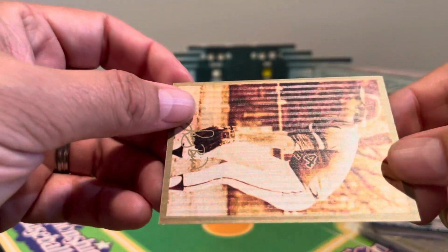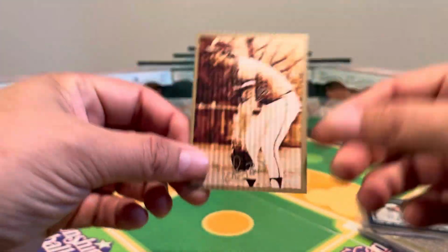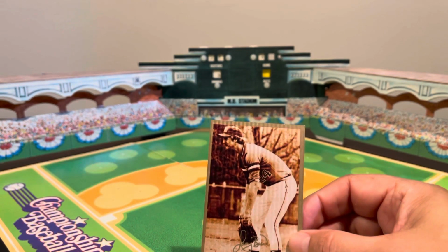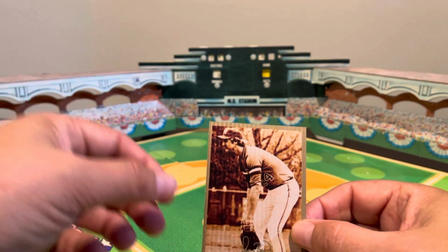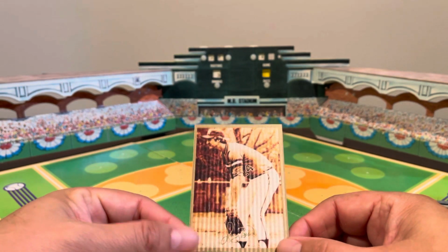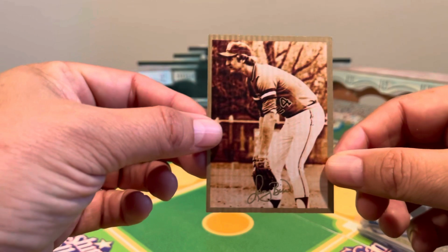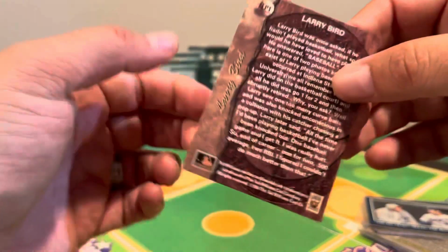There's kind of a weird texture on the front of it. It's some kind of coating. You can see that on the front of the card. This was Larry Bird. There was another one that was an LP2, which was Ted Williams in some fashion. But how many people actually have a baseball card of Larry Bird? I thought that was pretty cool.